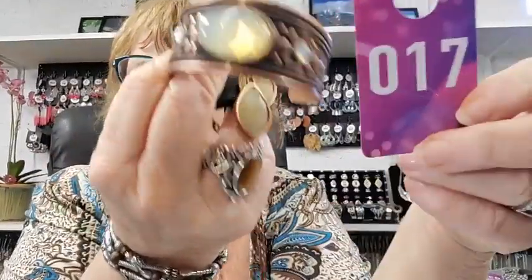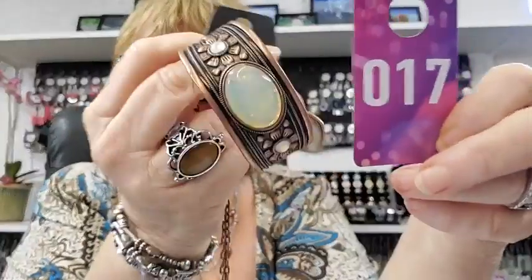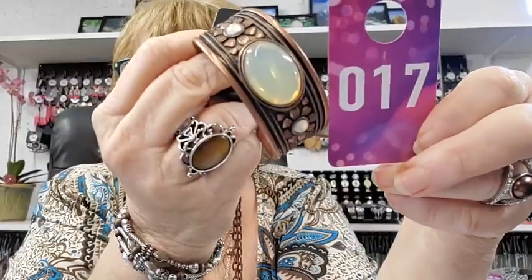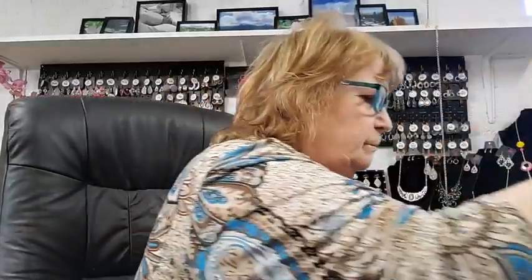These are all two-piece sets. You don't have to buy the items together. You can say necklace, bracelet, or whatever the pieces are. Hi, Becky. Number 17 for this one.